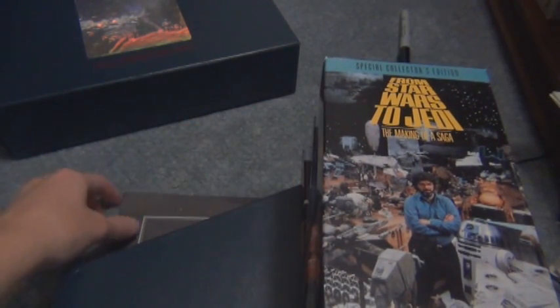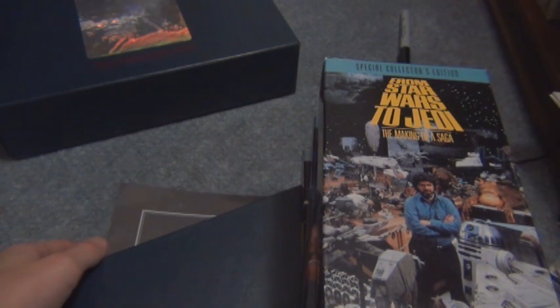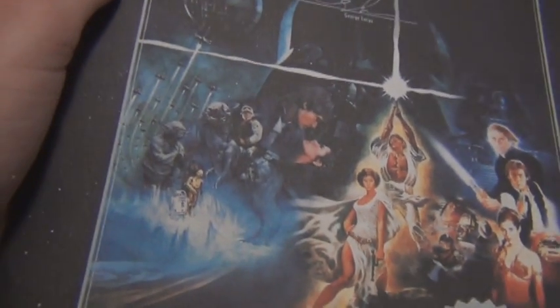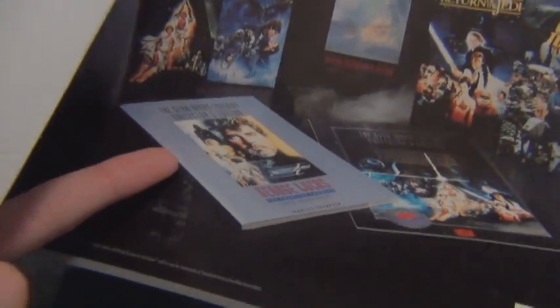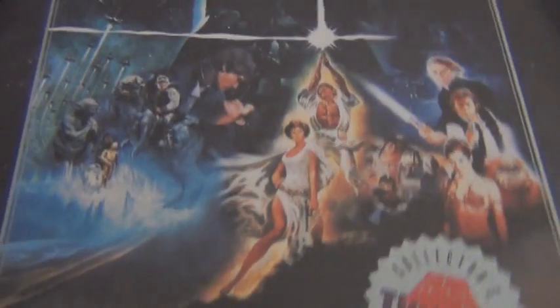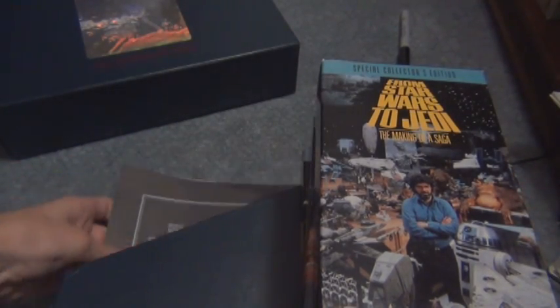And then along with that, this originally came with a book. It was an abridged version of George Lucas' The Creative Impulse, I believe. But I did not get that with this, unfortunately. We get a certificate of authenticity. And I believe this was an individually numbered set. And then this was the thing that was originally on the bottom. And you can see that book. That unfortunately didn't come with it. But hey, as long as the movies are in good shape, and they work, and they're unaltered, I'll take it.